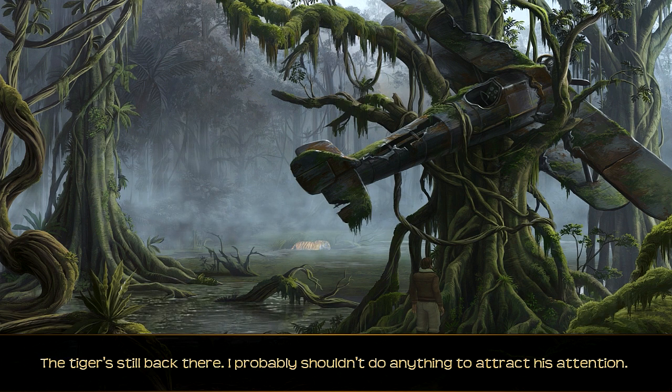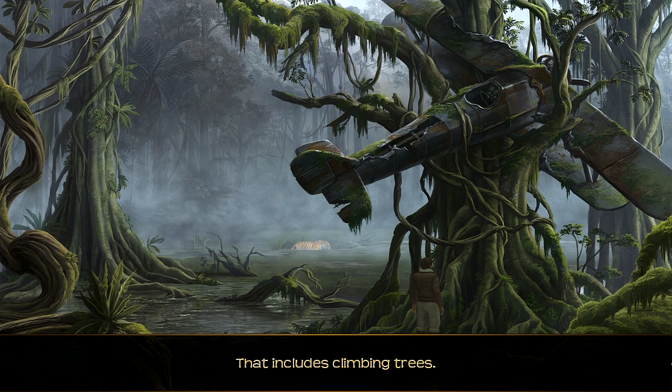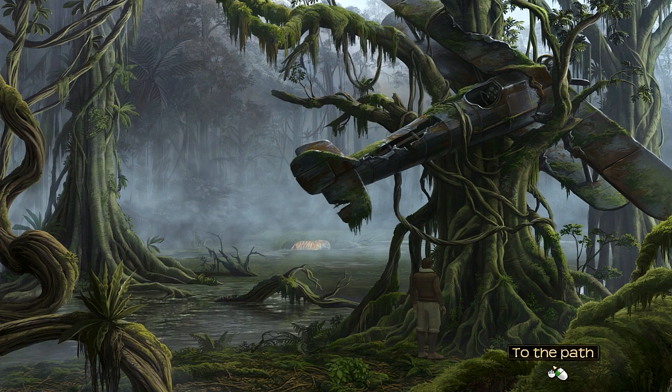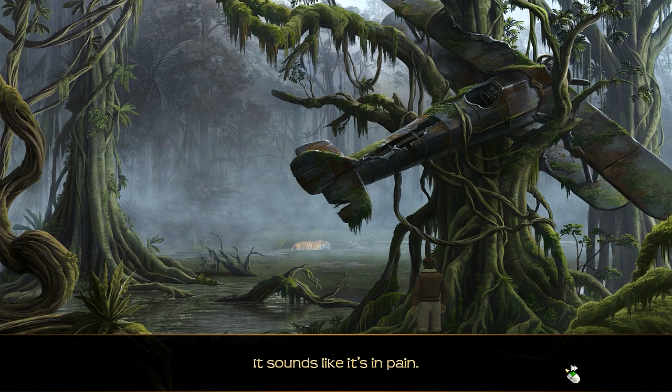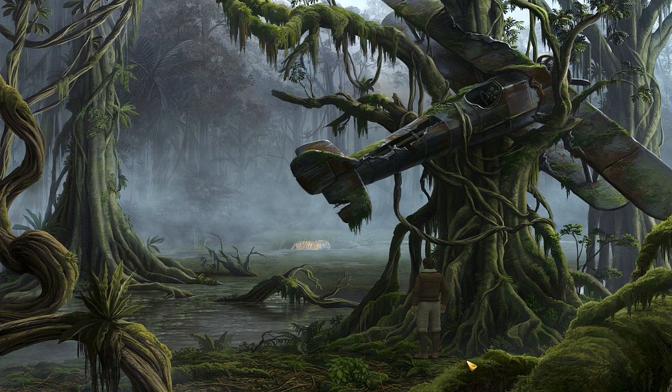The tiger's still back there. I probably shouldn't do anything to attract his attention. That includes climbing trees. Well, you might need to climb that tree if he decides that it's time to eat. That's the man-eating tiger I'm supposed to be dealing with. It sounds like it's in pain. Oh, poor guy. I know. I'm such an animal person, feeling sorry for this poor tiger here.